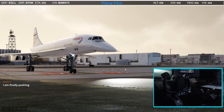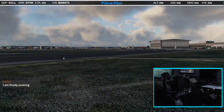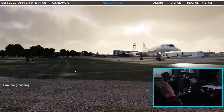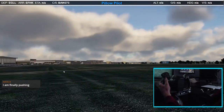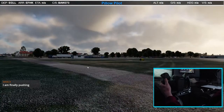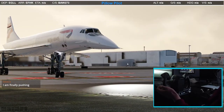Daniel, you're finally pushing, yeah. I'll just tell him we're holding. We've been holding for a while here. Maybe there's someone landing.